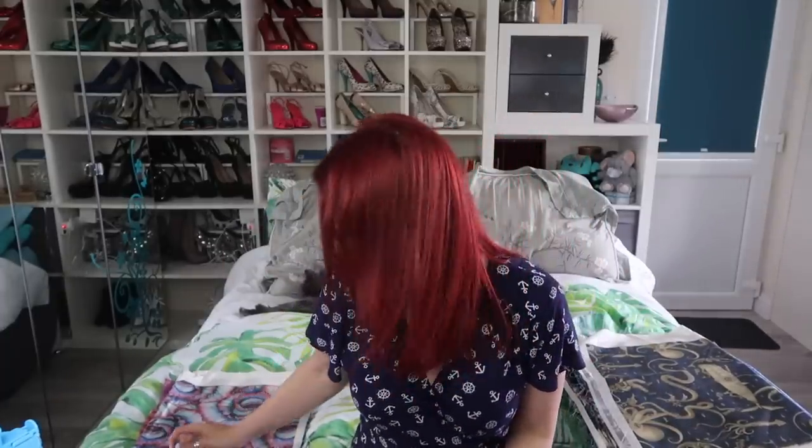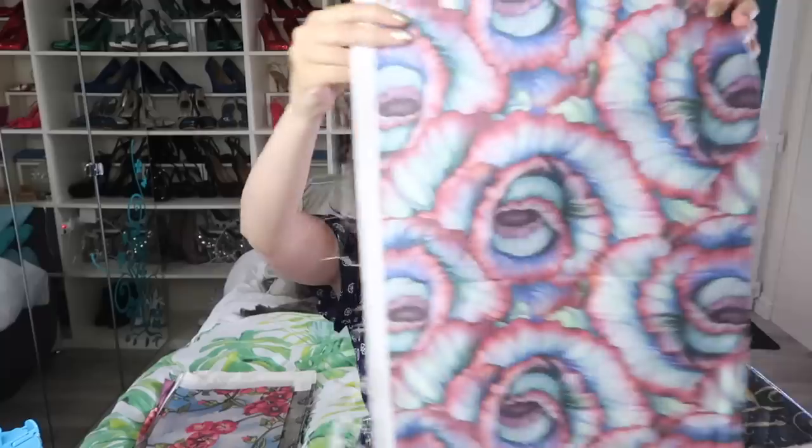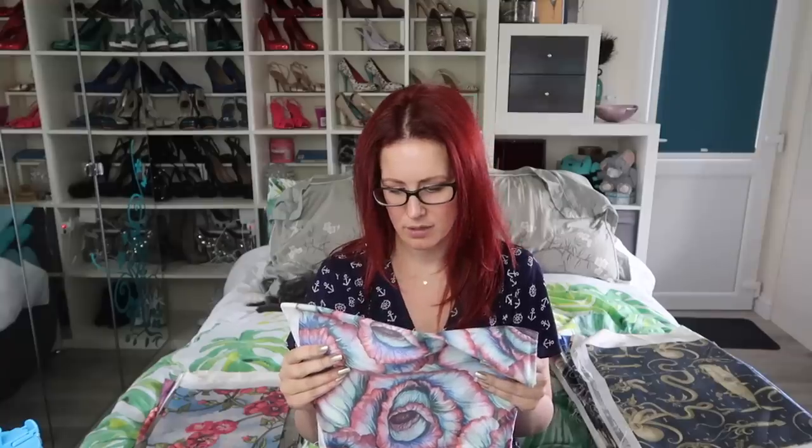No, I saw this one and I had to get it because it reminds me of Little Shop of Horrors. It's going to be an Audrey dress. It's cabbages. But it is, isn't it, the Audrey too. I love that film so much. But I think this needs to be a dress of some description.